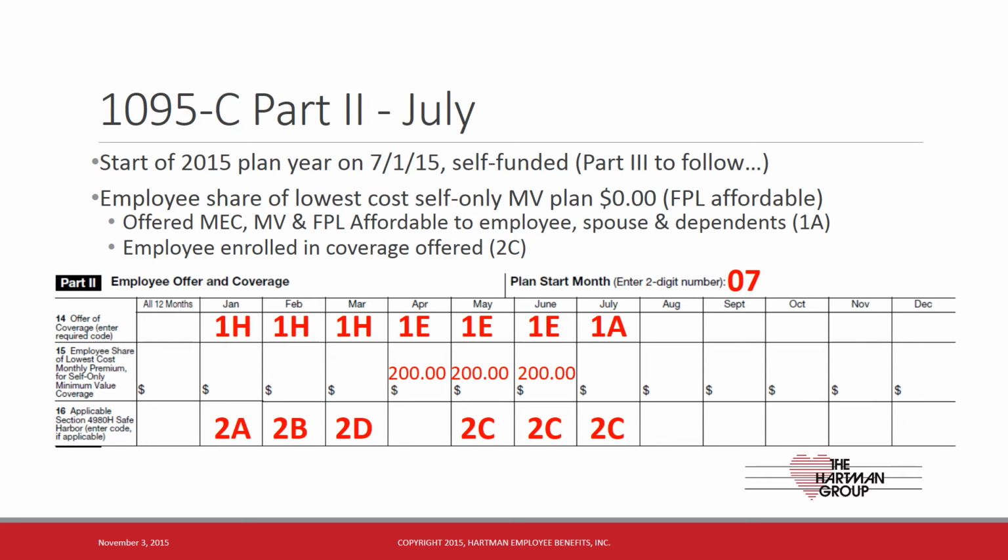For the month of July, July was the plan year or the plan start month, so 07 goes in plan start month representing July. The offer of coverage also changed in July. Recall that this plan moved to self-funded or self-insured, which on its own doesn't change the codes, but it will change the impact on Section 3 of this form, which I'll get to a little bit later.